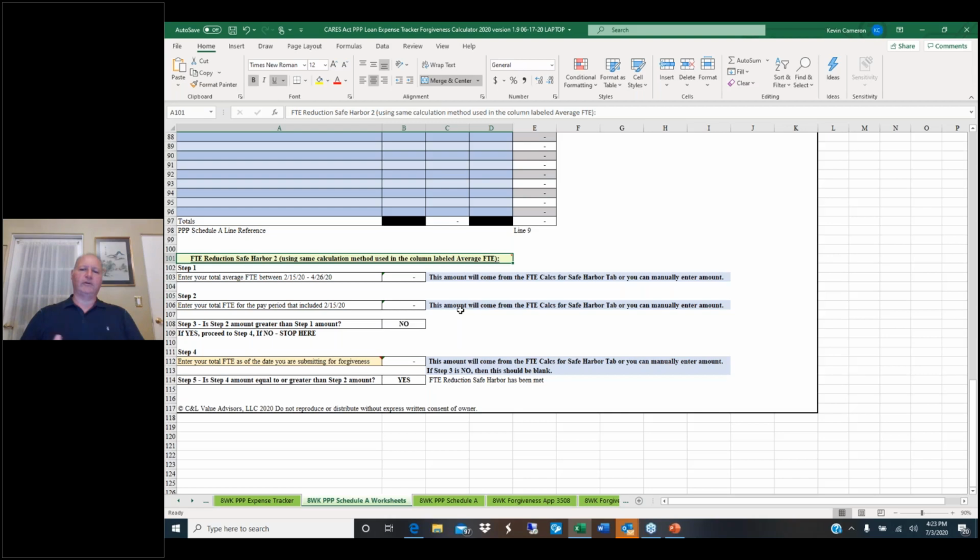So I believe that if you've restored your FTEs and you're using this particular safe harbor, then you're going to want to submit your application as soon as you possibly can when you've met this safe harbor. You do not want to take a chance and submit it a week or 2 or 3 or a month later, and maybe your FTE count is no longer meeting this safe harbor.